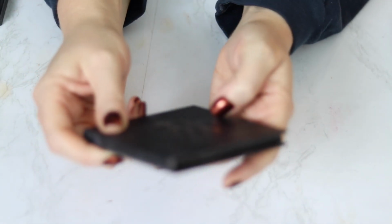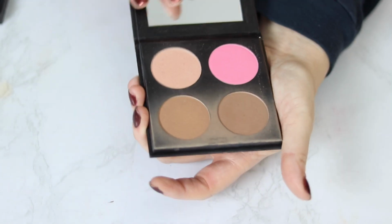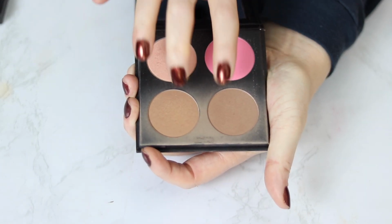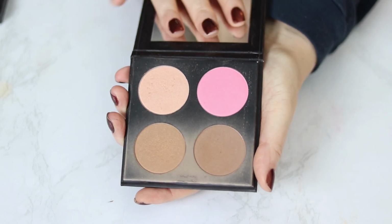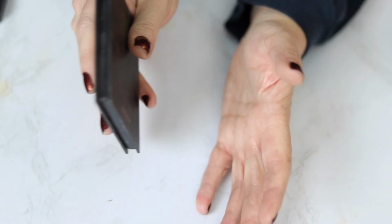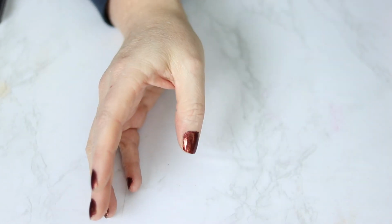I have a contour palette by Ish, a contour kit in the shade Light Medium. This has a highlighter, a blush, and two of a bronzer slash contour. This was fine. It's just something I wasn't reaching for because I have other contour kits that if I'm going to reach for a contour kit, I have other ones I like better. And there's no need for me to hang on to something that I'm not going to use.